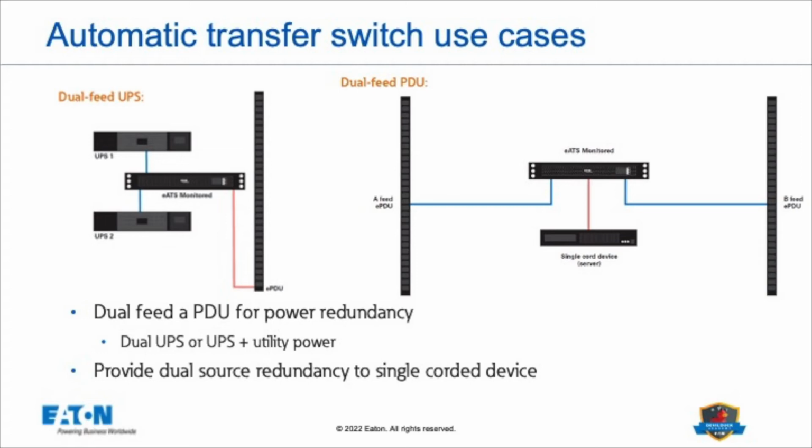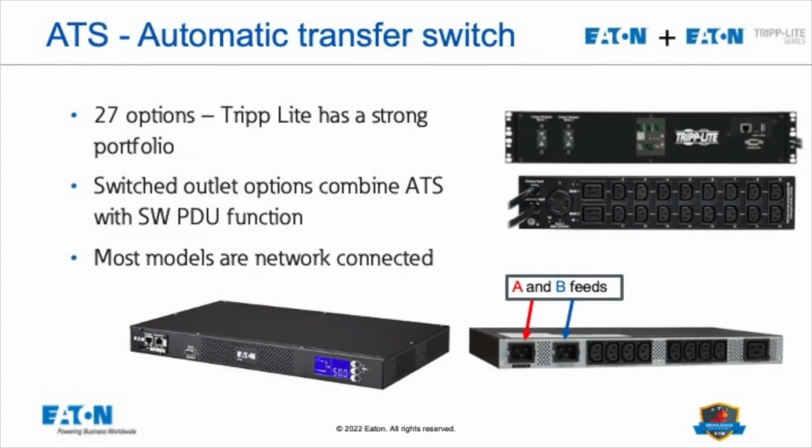So Eaton has maybe three main ATS models. They're going to probably live for a while, but if that doesn't fill the need, look at the Tripp Lite portfolio, because it's by far much stronger. And so yeah, Tripp Lite, 27 options. I think that includes the 3 from Eaton and mostly Tripp Lite models.